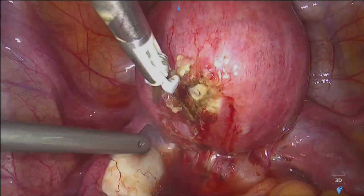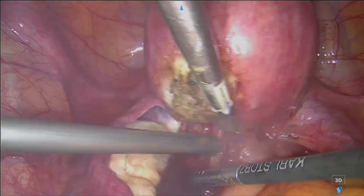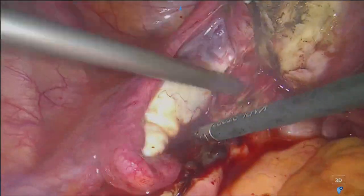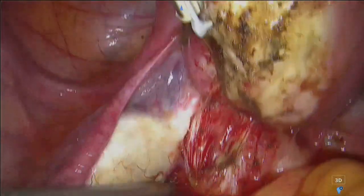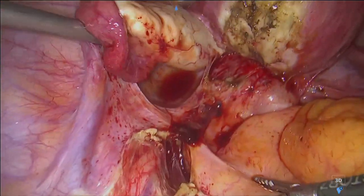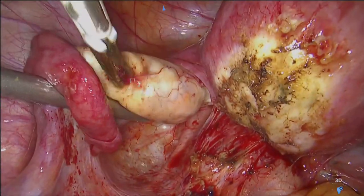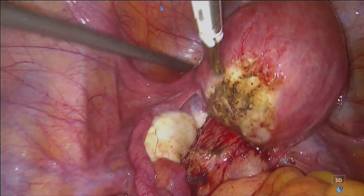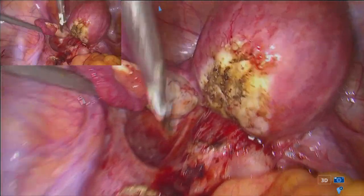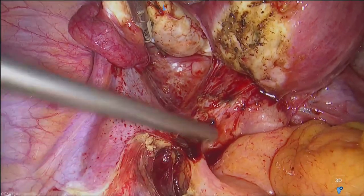Check the bleeding here. Okay, and now we have more movement of the uterus, and here we can free the ovary and use the first T-lift on the left to put the ovary laterally and have a good vision of this part of the peritoneum and the entry in the parametrial area.